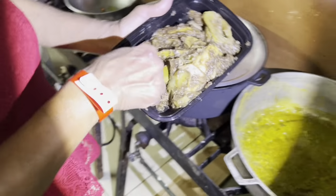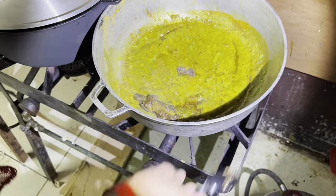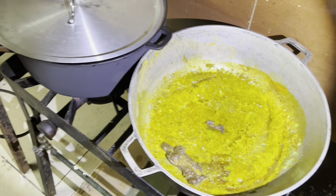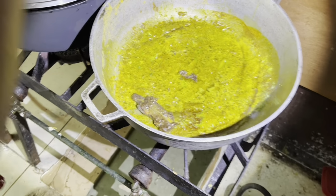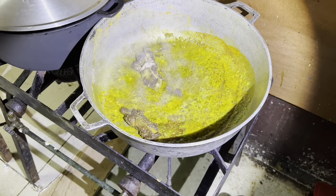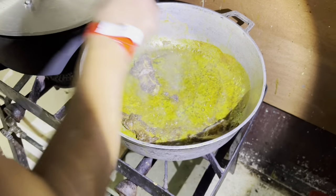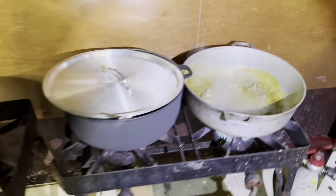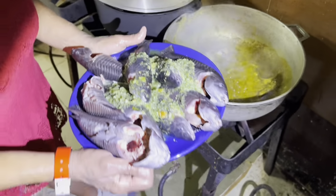Look at it. We're gonna add some curry mango. Kind of darkening it up a little bit. These are curried mangoes. Why do they add this? I'm guessing just to increase the flavor a little bit. Put the seasoning on the fish.